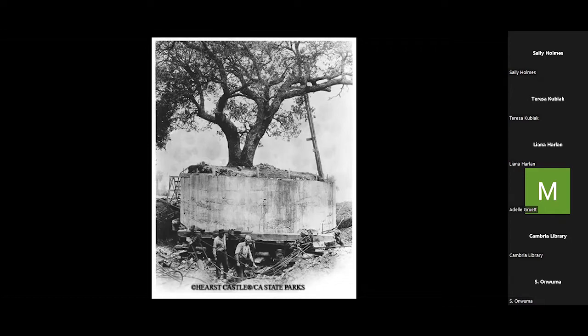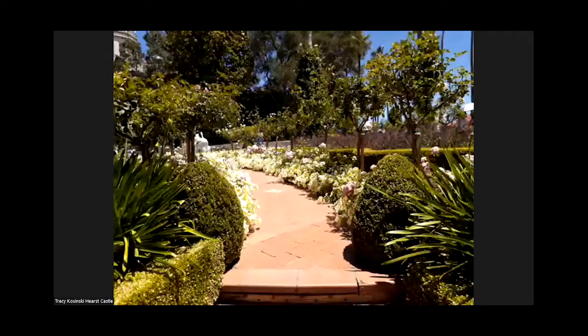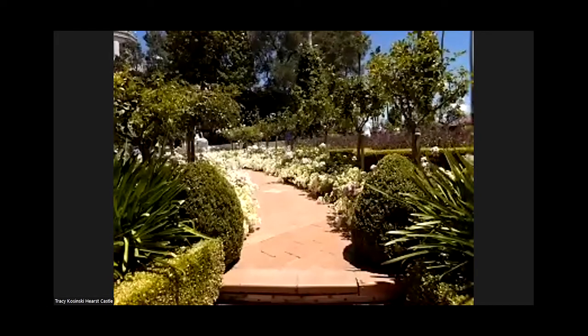So we're in one of my favorite parts of the garden right now. We're in between House of the Mountain and House of the Sea, and we're just looking down this pathway right here. It's filled with petunias and rose standards, which is a rose made to look almost like a tree. You can see how the base is really tall, and then you've got the circular part of the rose on top.